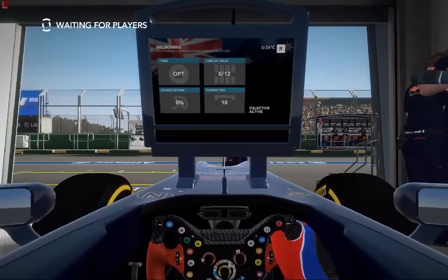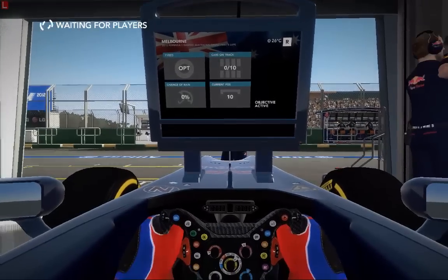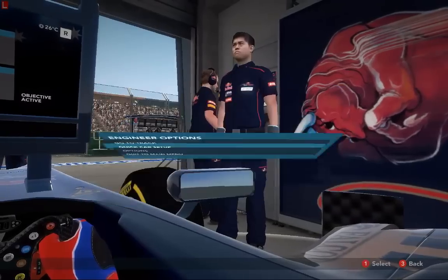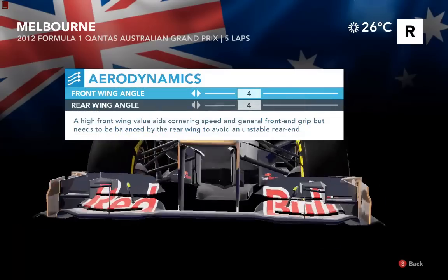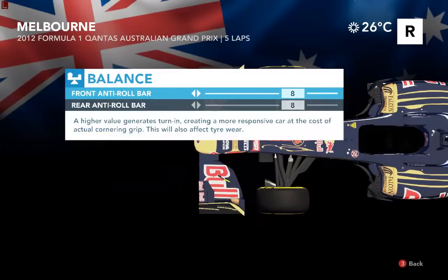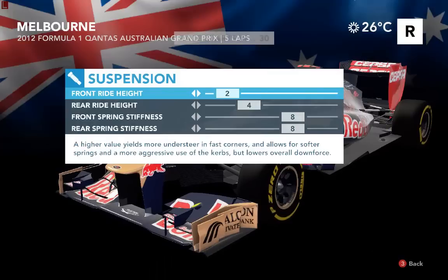So today I'm in the Toro Rosso with the rather ridiculous driver's gloves. They're a bit vibrant in colour and don't really go with the rest of the race suit that the driver's wearing. So just fiddling with the car setup here.